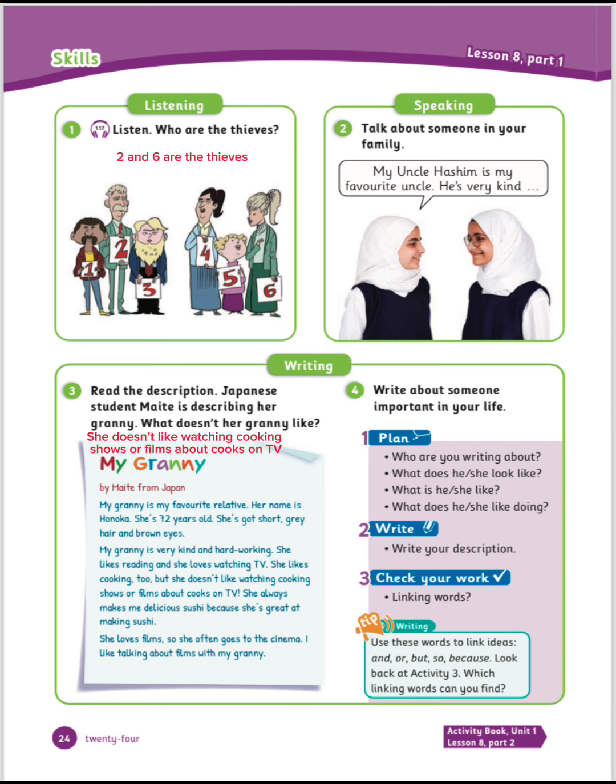Exercise number 3. Write about someone important in your life. Number 1. Plan. Who are you writing about? What does he or she look like? What is he or she like? What does he or she like doing? Then write. Write your description. Number 3. Check your work. Check if you used linking words.